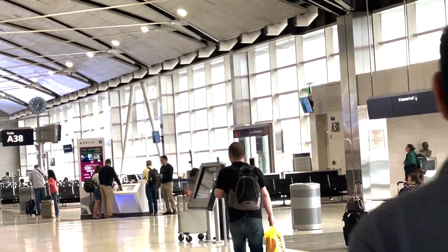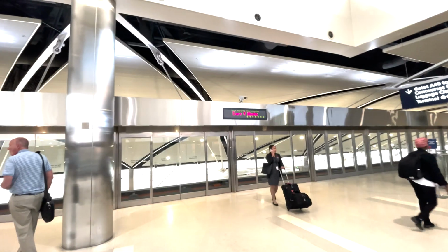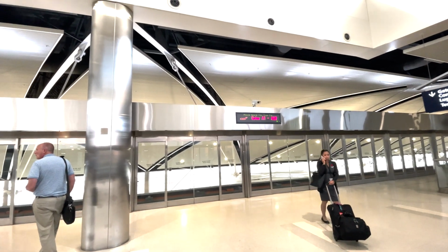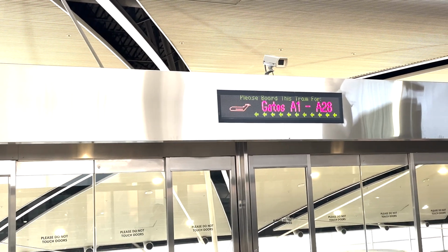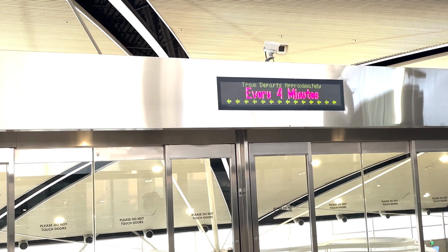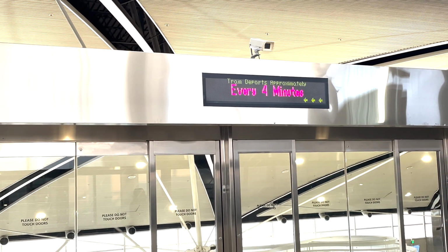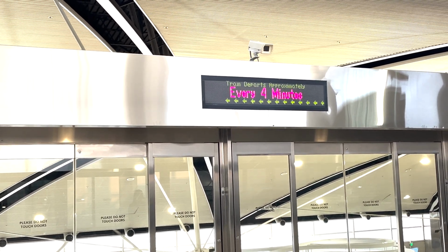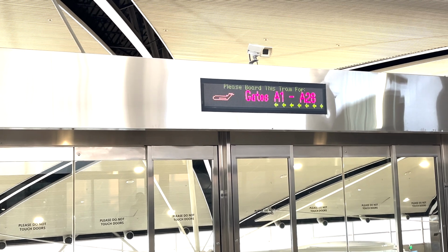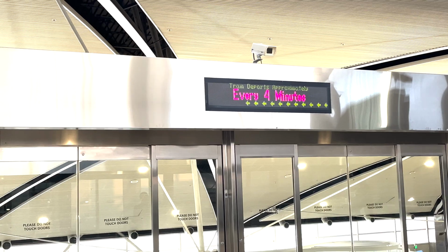So maybe it's not about. Let me just check the train. I'm gonna check the train. Okay, I guess I got the answer. The express tram in this case only works if you're taking a plane on gates A1 to A28, and I'm going to C88. Good to know though.